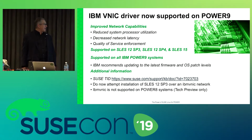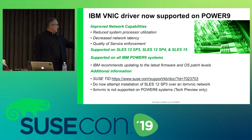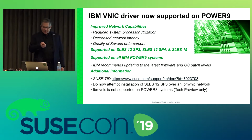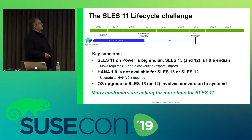They tell you don't attempt to install using SR-IOV on SLES 12 SP3 because that support is not in the base kernel for the installer. So on 15 and SP4 you're fine, but don't try to do an install. And it is still in tech preview on Power 8, and will probably forever remain in tech preview on Power 8. All right, let's talk about SLES 11.